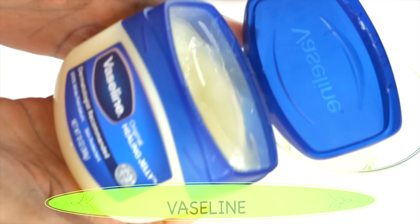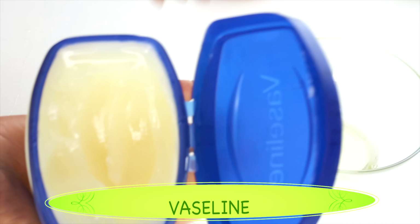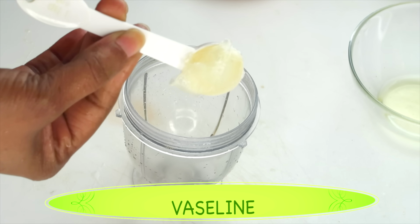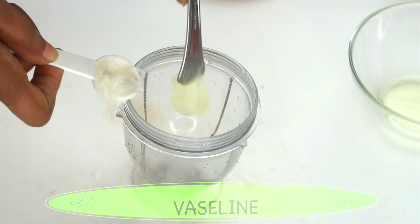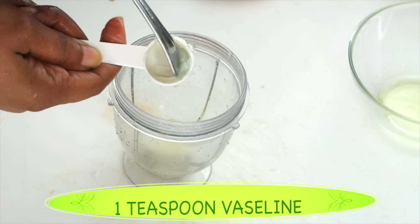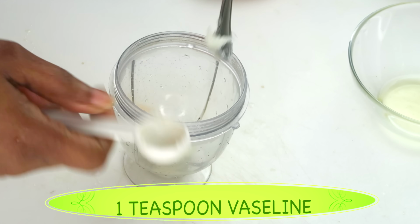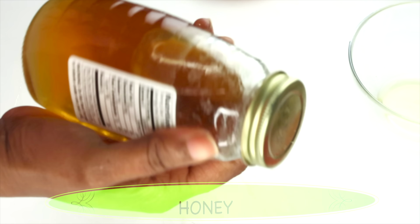Now here is the petroleum jelly, and petroleum jelly is very hydrating to the skin. Petroleum jelly has been used for centuries on the skin. Many women use petroleum jelly as a beauty product. They use it in their hair, they use it on their skin, they even use petroleum jelly on their lashes. So I'm going to be using 1 teaspoon of the petroleum jelly, and I'm going to take this and place it in the blender. Now I'm going to introduce another ingredient, and this is honey.